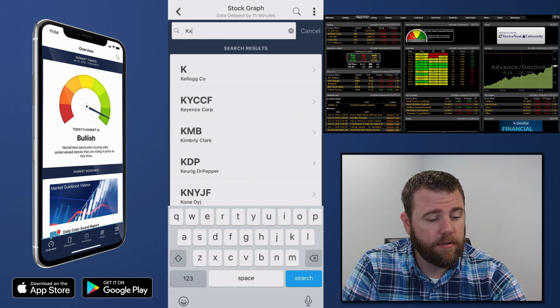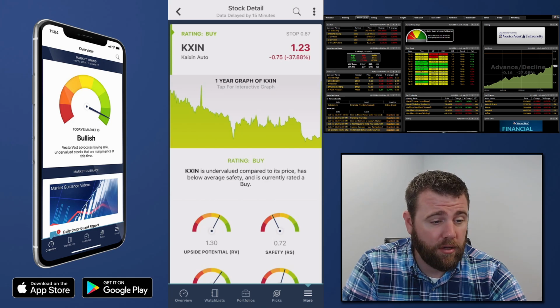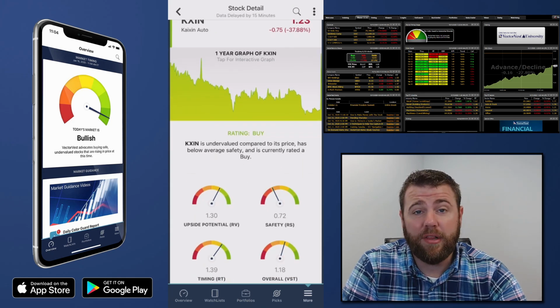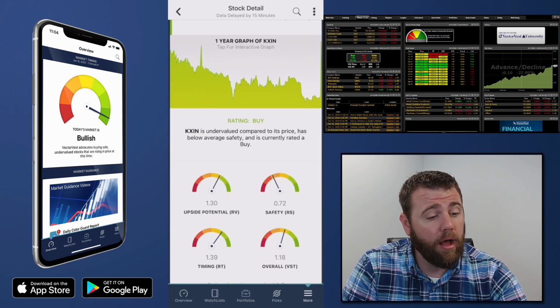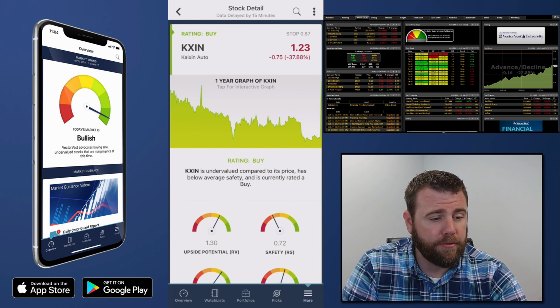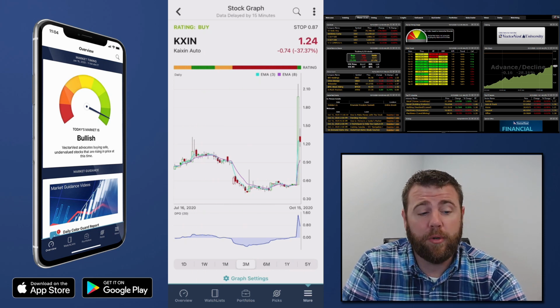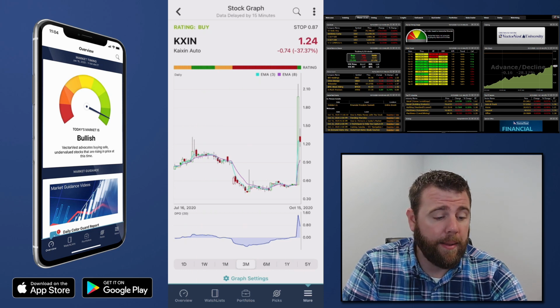KXIN. Great long-term potential, but does have a lot of risk associated with it. Some decent short-term momentum to the upside right now. Ooh, down 37% so far here today, but look at where it was. It was $2.10 just yesterday. And definitely see a pump and dump kind of situation occurring with this.